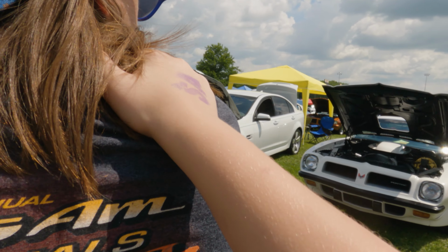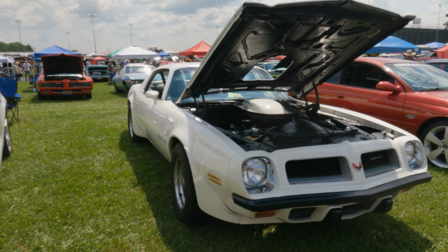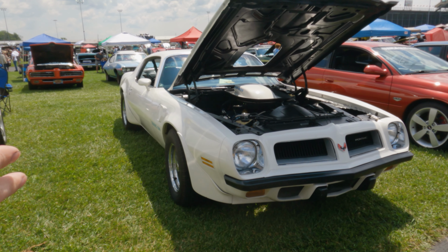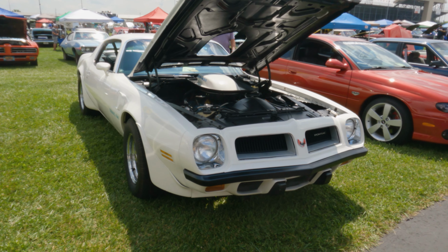On the right-hand side is a '74 Super Duty Trans Am. This actually beat the Lamborghini Countach back in the same year. By quarter mile time, by 0-60 time, this was the fastest production car in 1974.